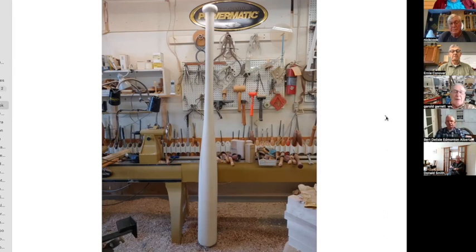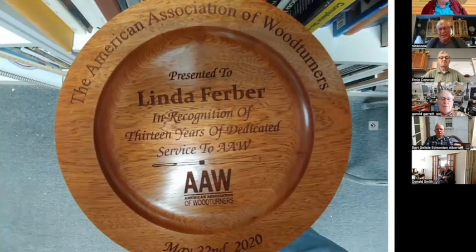Nice. Any questions from anybody about the shop now that you can see a glimpse of it? Neat. The chips fall through the tool rack too. That's pretty neat. They do, but they also get piled up. It needs to be cleaned right now.